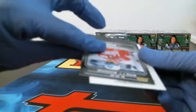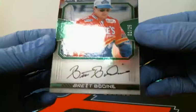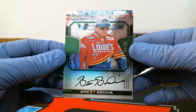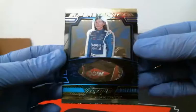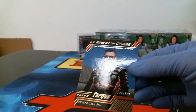I believe he did not sell, so I will be giving this away to someone in the break. 2 of 25. To 149 Danica Patrick Superstar Vision. And 124/199 Austin Dillon claiming the chase.